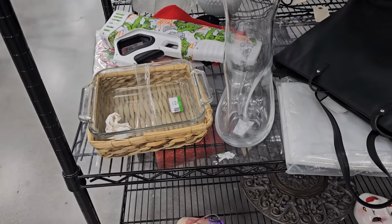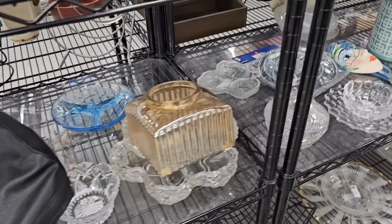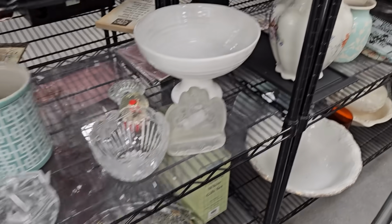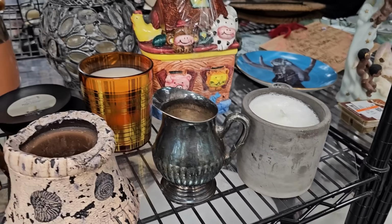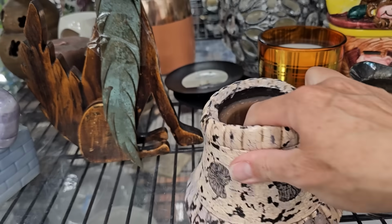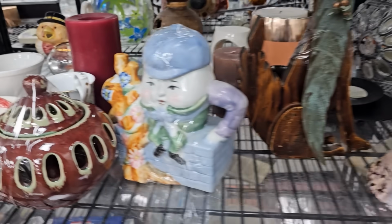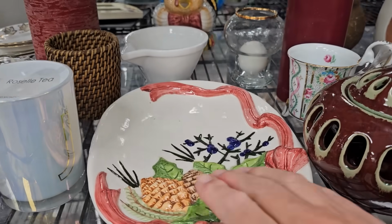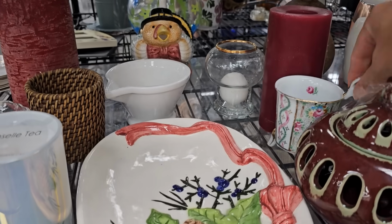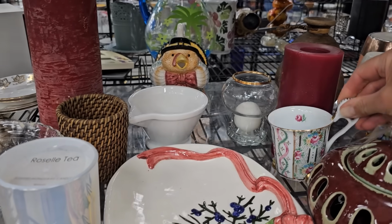There's quite an assortment on this shelf. Baking dishes, a carafe, crystal and glass dishes. There's a pedestal bowl. Oh, that's quite interesting. Oh, it's one of those candles where the whole thing is a candle and it melts down. This might be a paint your own dish. A turkey at the back, sweet little 3-footed teacup.